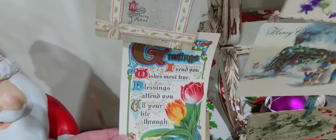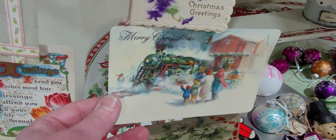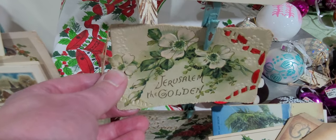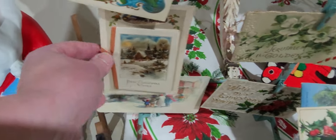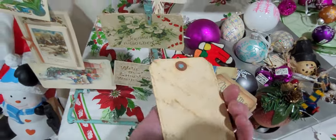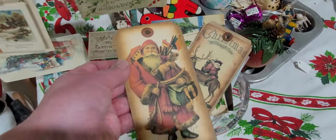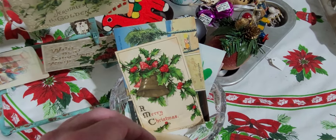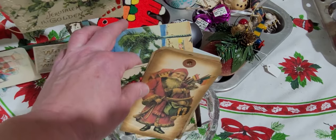I love reading these old cards, but I like more the addresses. I like seeing where they come from. Now these aren't old right here, but I think these make for great, oh, it's a dollar. Gift tags on your presents. That one's old. The first two on the top are not.